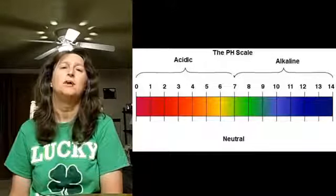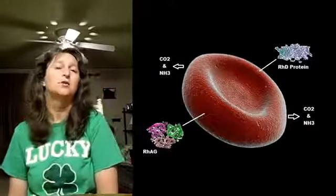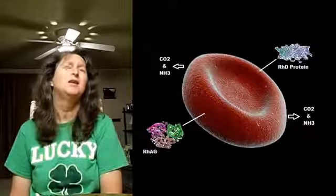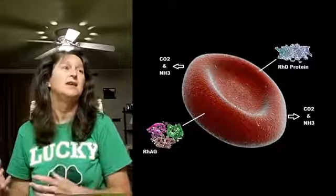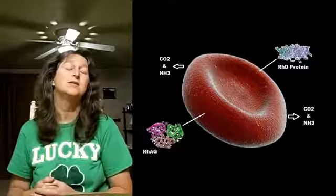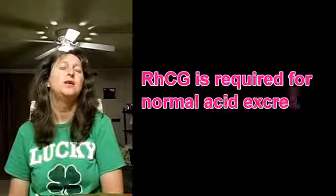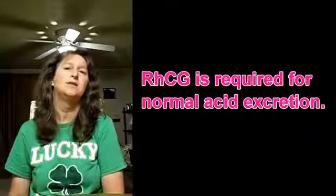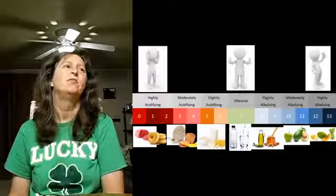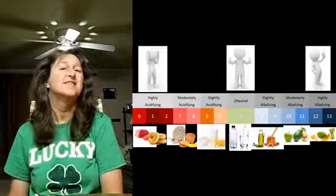Anything under a 7.0 would be considered acidic on the pH scale. I was also looking for more information about the rhesus protein being an ammonia transporter, and I found out that the RHCG, which was what they were studying, transports the ammonia out of the cell. It works together with the rhesus D protein, which we don't have. It helps to excrete acid out of the red blood cell. So again, in the way that it regulates the pH level, we would be more acidic, I believe.